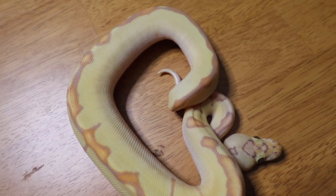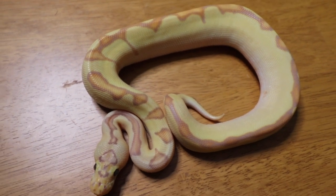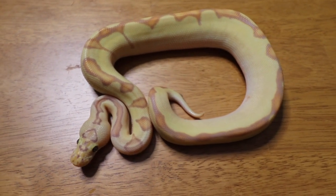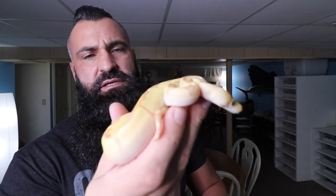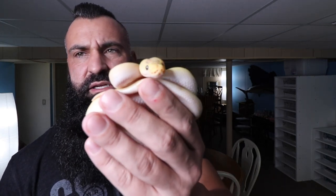So this by far is my favorite snake that we produced this year. This is the one I'm the most proud about. And so he's definitely gonna stay back with us and be a future breeder for all of our clown females. So we're gonna get him up to size, get him big enough to breed. And so that's it for my bananas.